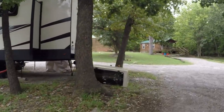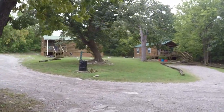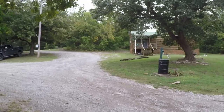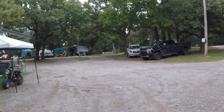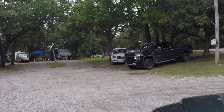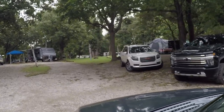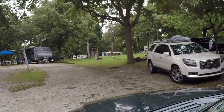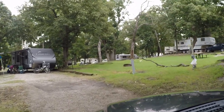It's not that big of an RV park. The one key thing that they do have is really good internet service, for those of you that work remotely or need internet for Netflix or anything else. The internet service is also a really nice feature. A lot of RV parks do offer internet service.